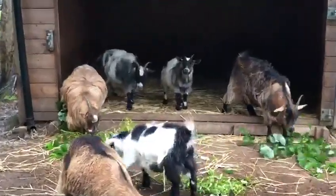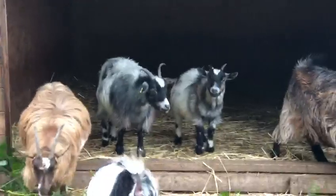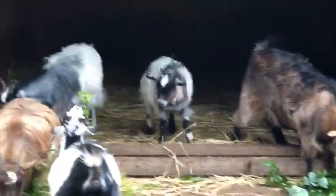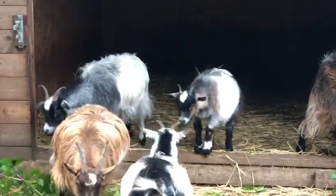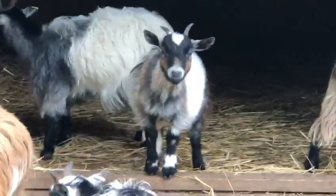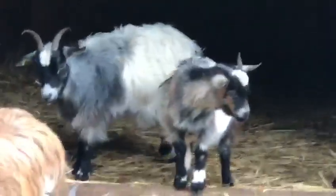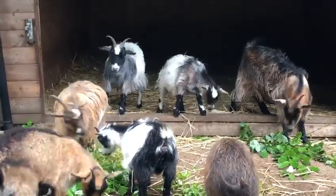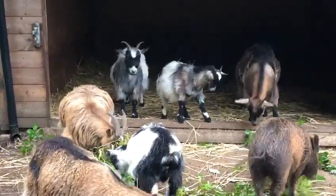Then we have Gertie and Gilly, who are both 3 years old, and they arrived at the zoo last year. Gertie was actually in kid when she arrived, which was quite a surprise when she gave birth to Rufus, whose birthday was yesterday, and he is just 1 year old. And he is stood next to his mother over in the house there. And it was his birthday yesterday, so happy birthday, Rufus, for yesterday.